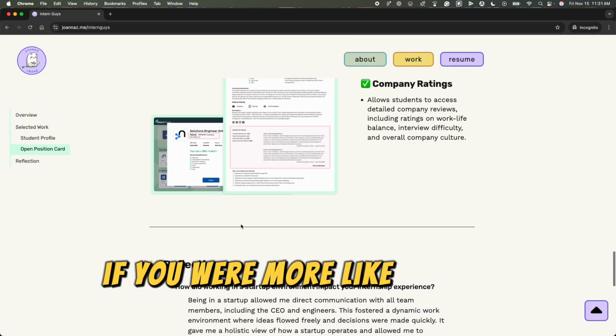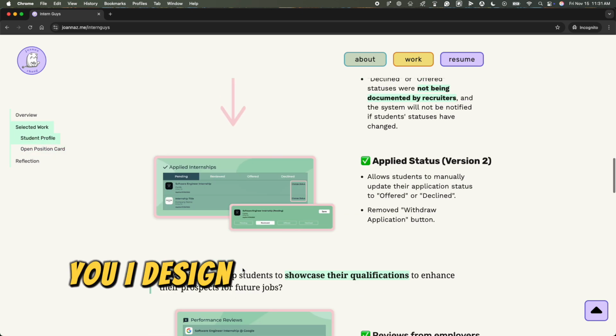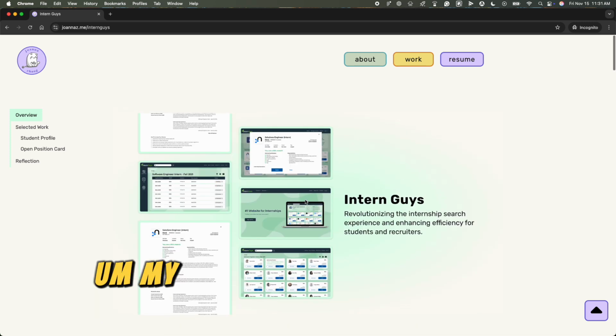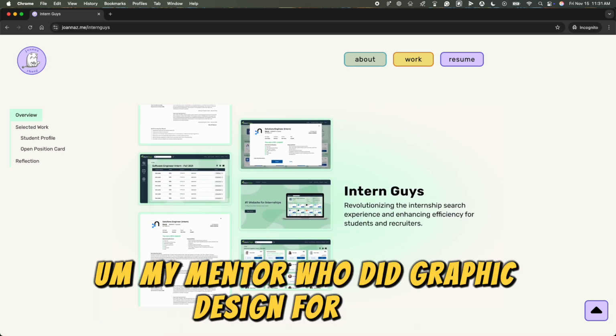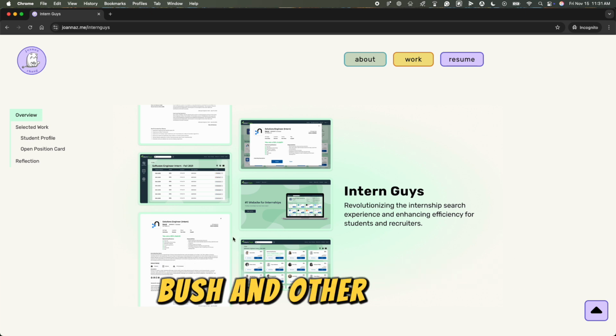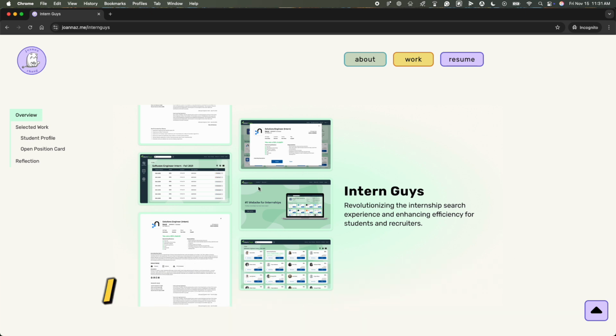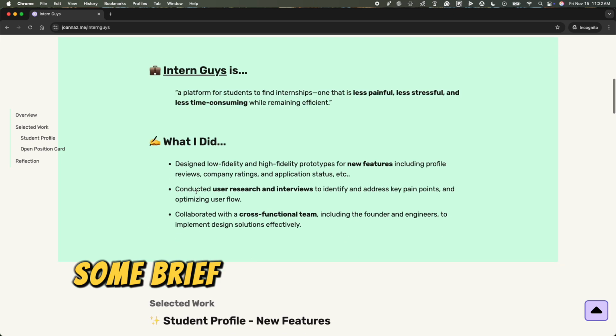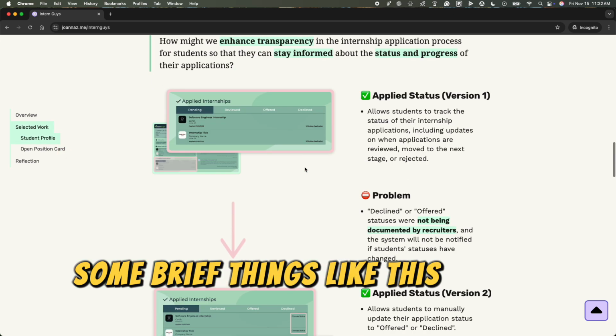If you were more like graphic design, UI design, I think something like this would work well. My mentor who did graphic design for years gets huge contracts with like Anheuser-Busch and other people. I can't think of the whole list. And he really shows really sexy mock-ups, some brief things like this.